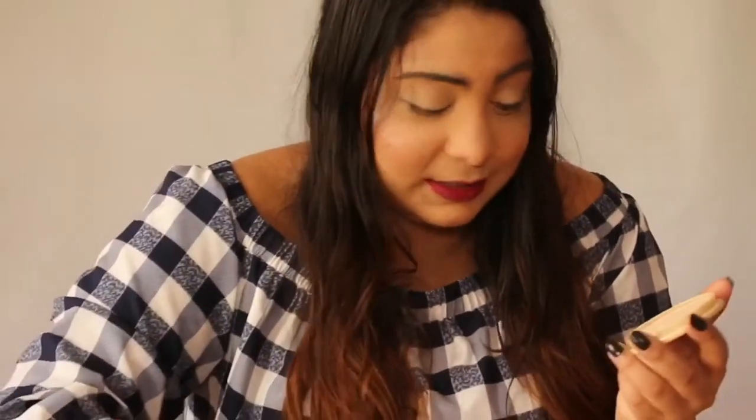It's perfect to mattify your face, especially if you have oily to combination skin. I actually don't think this is looking that bad. Love, love, love, love. Highly recommend Rimmel London Stay Matte Powders.